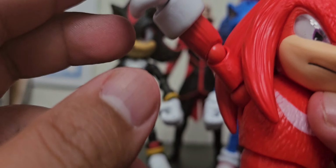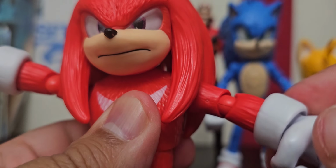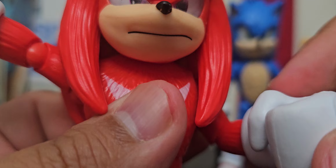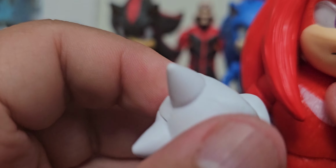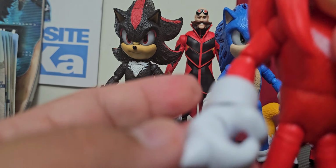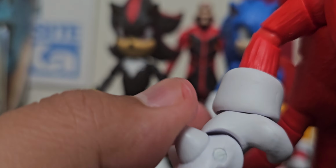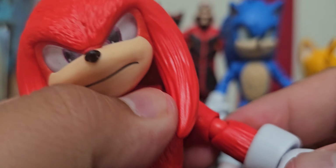But he does have some really good movement in his arms, and he also has the bicep swivel. His arms can only move about 90 degrees because of the design of his arms, as well as to provide support for his massive fist. As you can see, the fingers in his fist are also articulated.